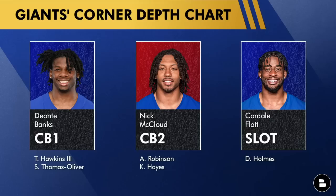Cordell Flott, I begged to win the starting slot position last year, and he could not do it. He struggled after being a third-round pick out of LSU. I still believe in the player, but it's getting to the point where it's now or never for him as he's entering year 3. Trey Hawkins, 6th-round pick last year out of Old Dominion. He's not ready. Aaron Robinson essentially hasn't played in 2 years, and you bring back Darnay Holmes on a veteran minimum deal.